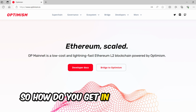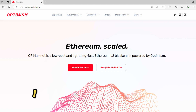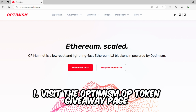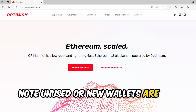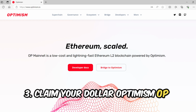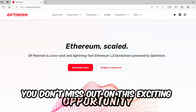So how do you get in on the action? Here's a step-by-step guide to claiming your Optimism OP tokens. 1. Visit the Optimism OP token giveaway page. 2. Connect your operational cryptocurrency wallet. Note: unused or new wallets are not qualified. 3. Claim your Optimism OP tokens. It's that simple. Make sure to follow these steps to ensure you don't miss out on this exciting opportunity.